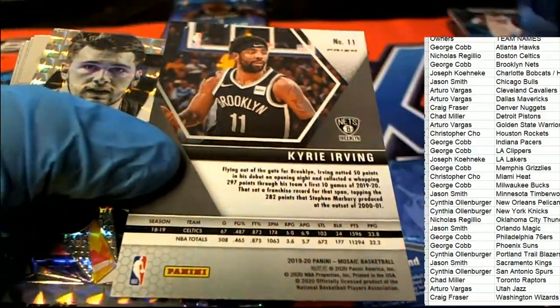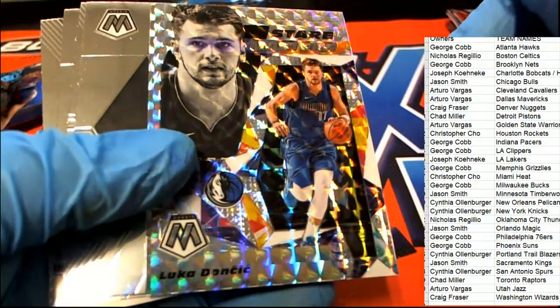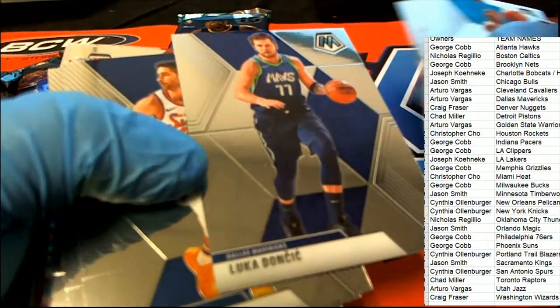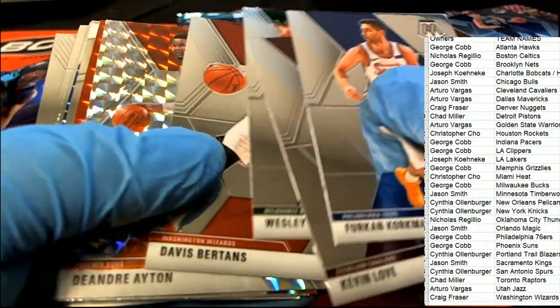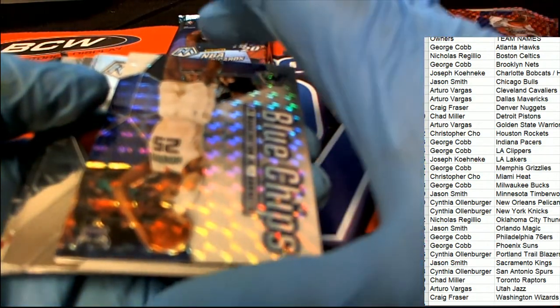All right, so we have a red Kyrie Irving. What is this thing? A blue chips. It's Luka. Nice stars card. There's another Luka. DeAndre Ayton for the Phoenix Suns. Allen Iverson, red Hall of Fame card, very nice. Blue chips. PJ Washington.